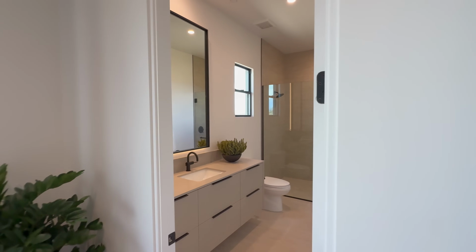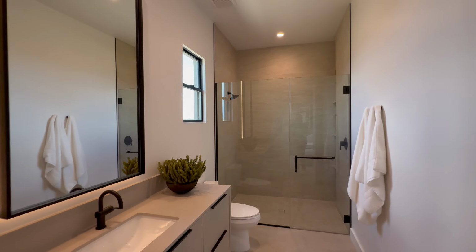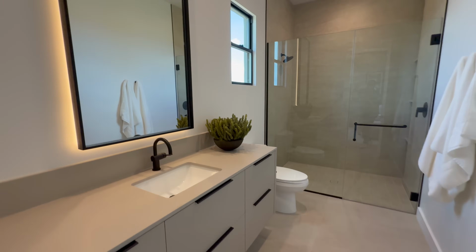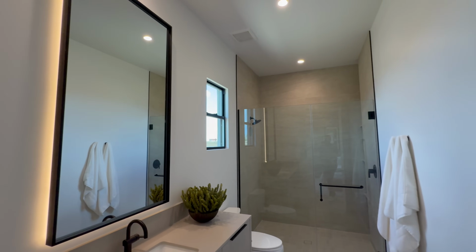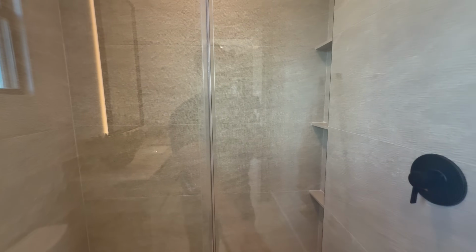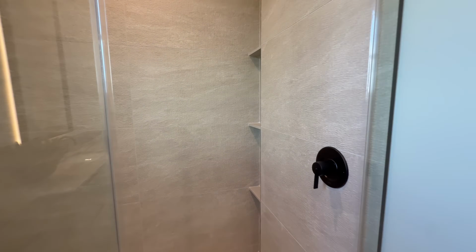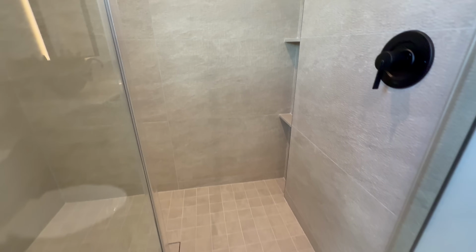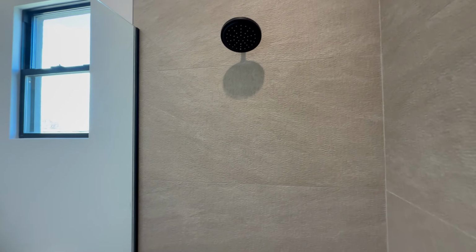You see the wood flooring continues in here, and then heading into your bathroom. Look at this. Similar materials, as you can see, that contemporary modern design, and then even right over here for your spacious walk-in shower. And again, as I pan you downwards, you see that zero threshold. And look at the room that you have in here.